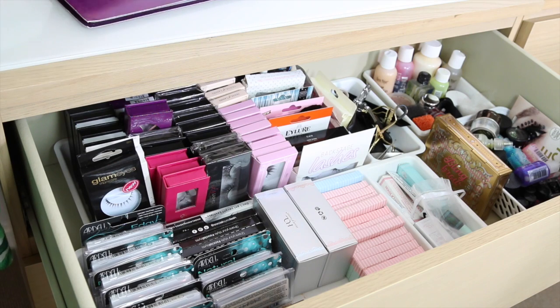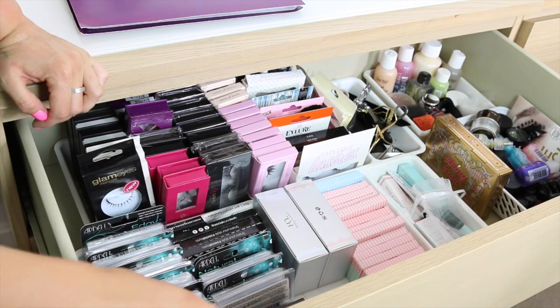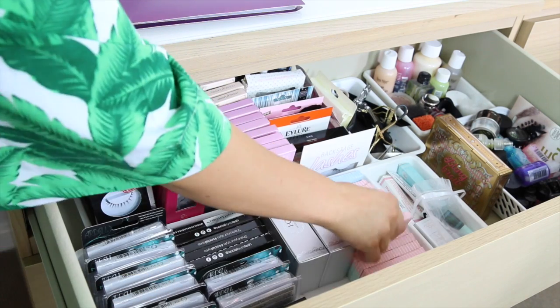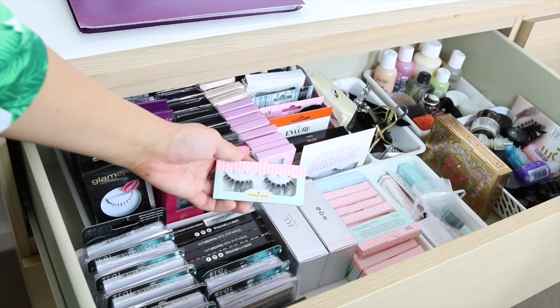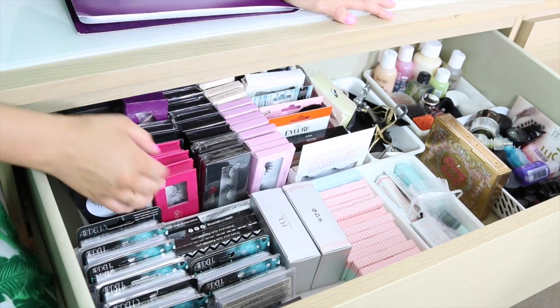I can't say that I'm a huge fan of mink eyelashes. So yeah, the ones that I use most are Ardell Demi Pixies. I love these ones, Siren lashes from House of Lashes. So I have a lot of Ardell, and then I have a bunch of Lily lashes.